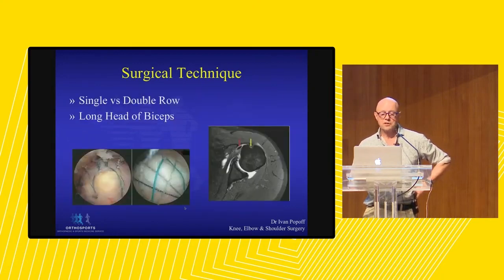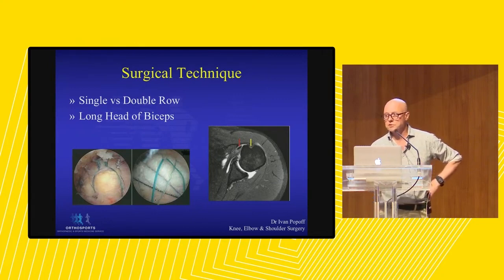The other issue with it is when it fails, generally it fails through those medial suture holes. And that leaves you with the majority of the tendon attached to the greater tuberosity, not very much tendon attached at all to the rotator cuff, which is a very difficult problem to salvage.